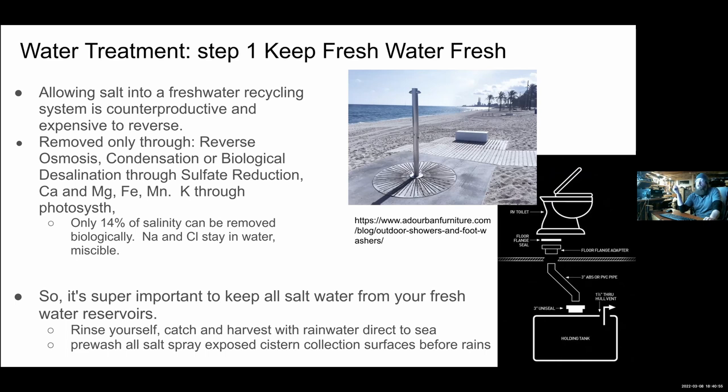But what if you decide that you're going to take your seastead farther north? If something's directly predicated on your amount of thermal energy, condensation may or may not be a good alternative. There's biological desalination through sulfate reduction, which I mentioned, which can drive off calcium, magnesium, iron, manganese and other metals. And you could do potassium removal through photosynthesis. But that's only 14% of your EC.